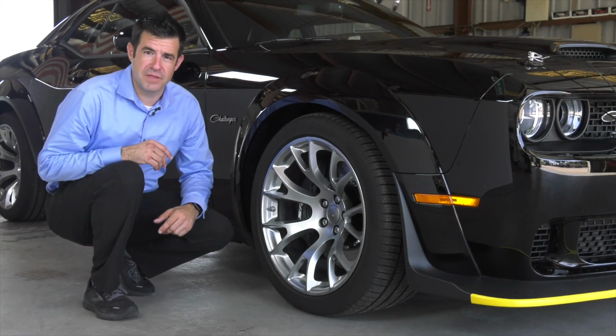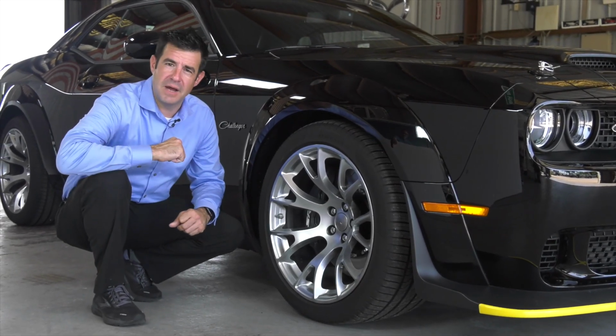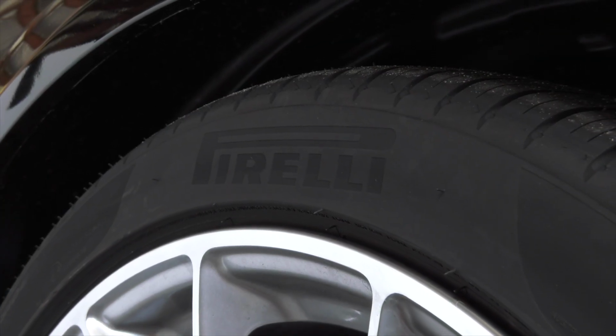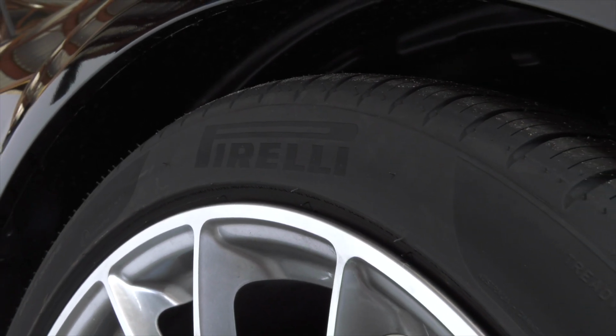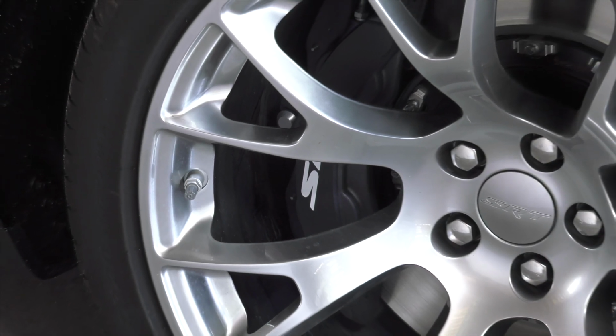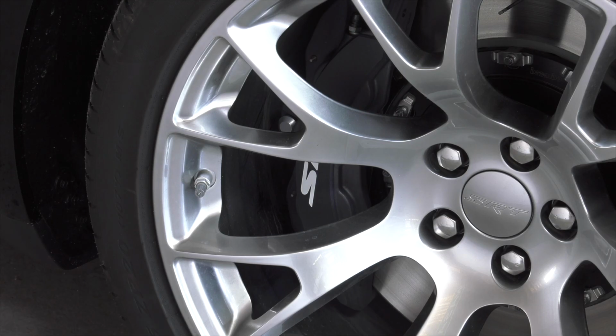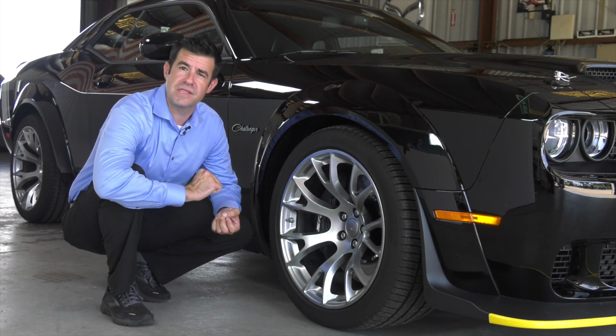One of the great features of this racing machine are the 20x11 satin carbon warp speed wheels. They're going to be wrapped with Pirelli Z-rated racing tires. The braking system is an SRT Brembo braking system, black painted 6-piston calipers, 2-piece slotted rotors. Stop this thing on a dime.